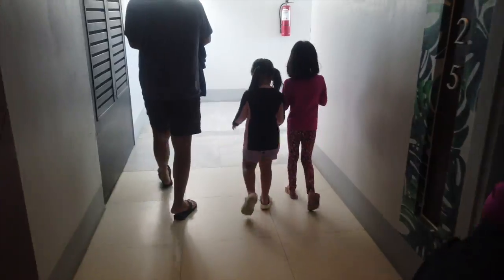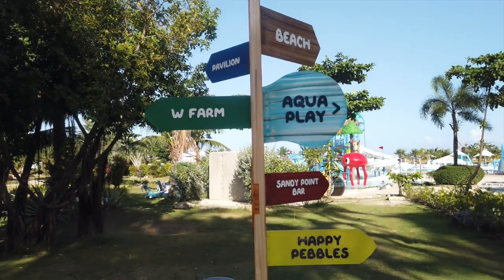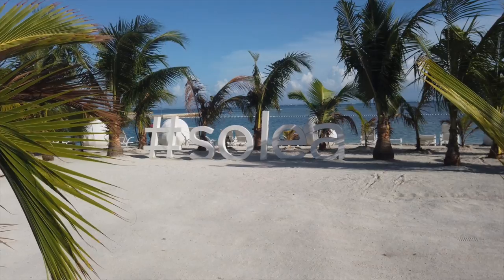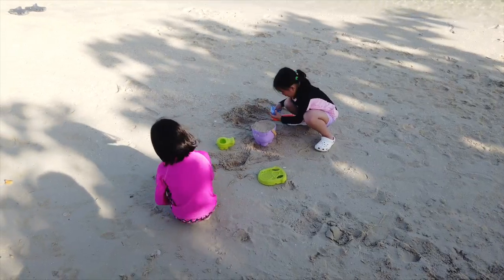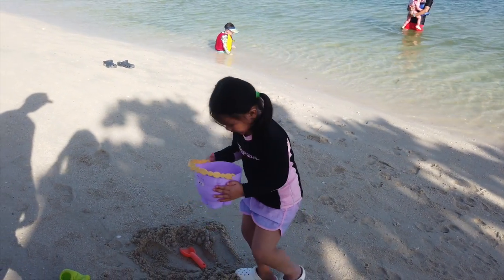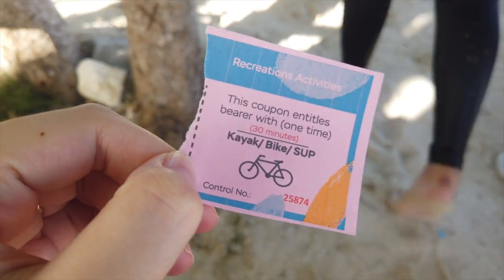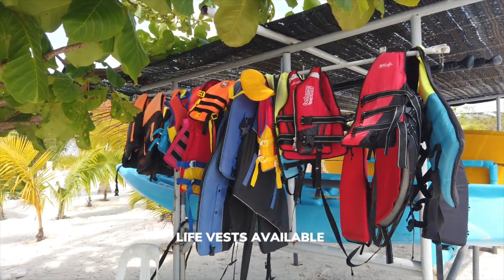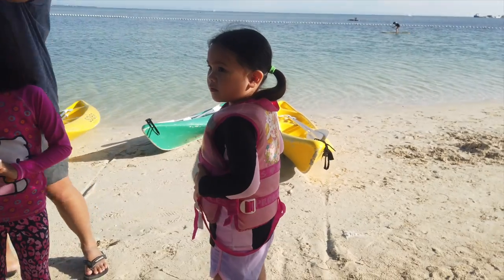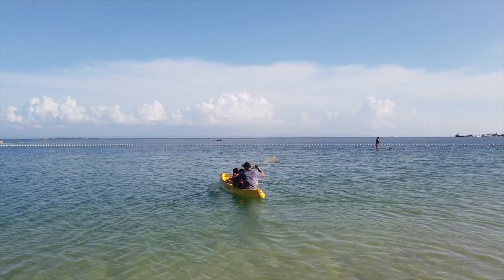After resting, we were off to the beach. We passed by their pools and other areas since the beach is the farthest of all the resort's amenities. Our accommodation included a free 30-minute kayak, stand-up paddle, or bike activity, so we availed the kayak at that time. We enjoyed our time at the beach, especially the kids.